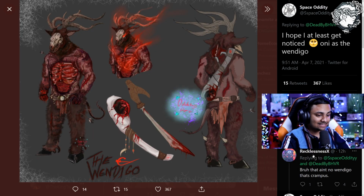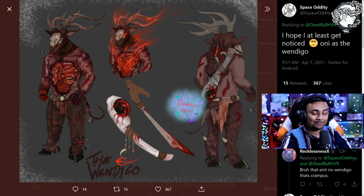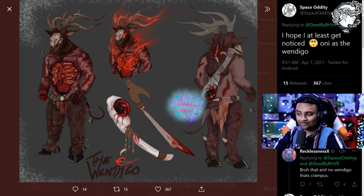The next cosmetic on the list is another one for the Oni, and this is the Oni Wendigo. Now, we had a lot of hype going on previously about the Wendigo coming on into Dead by Daylight. We actually believed that the Wendigo was the killer that was going to be coming out into the game. Sadly, that did not happen, but we know that DBD likes bringing in some of these folklore kind of killers, and we've seen that with Krampus and obviously the Oni. So it could make sense that we could see the Wendigo coming on in.